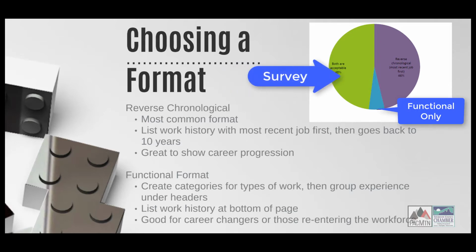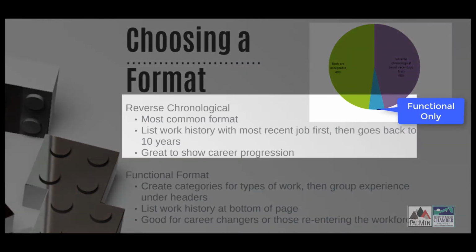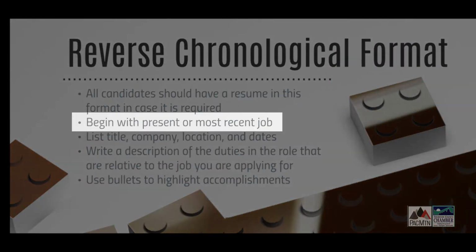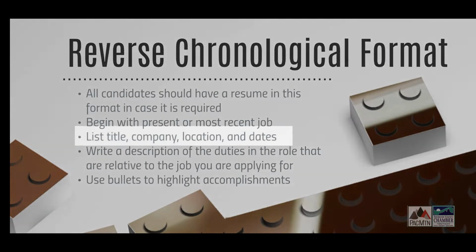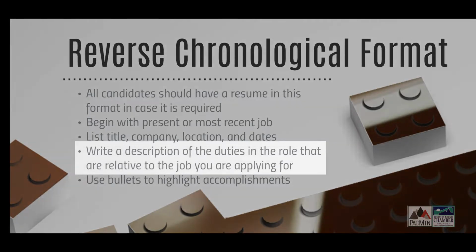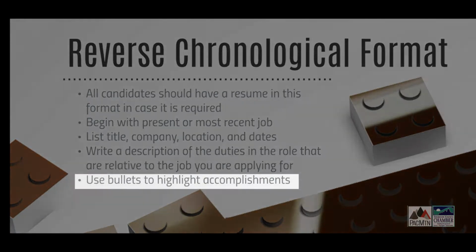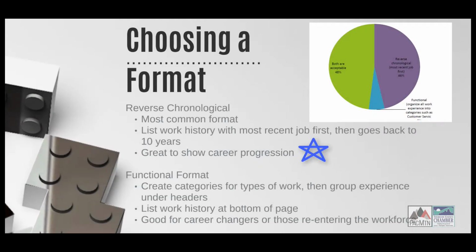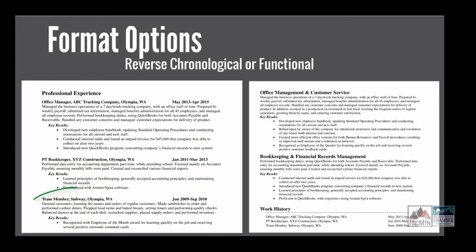First, the reverse chronological format is the more traditional, most common format in which you start with your current or most recent job. You provide your title, the company name, location, and dates of employment. A brief explanation of your duties and accomplishments follow, and then you do the same for your previous position, going back up to 10 years. This format is great for candidates who can show career progression, starting off entry level and working their way up through the ranks to their current position.